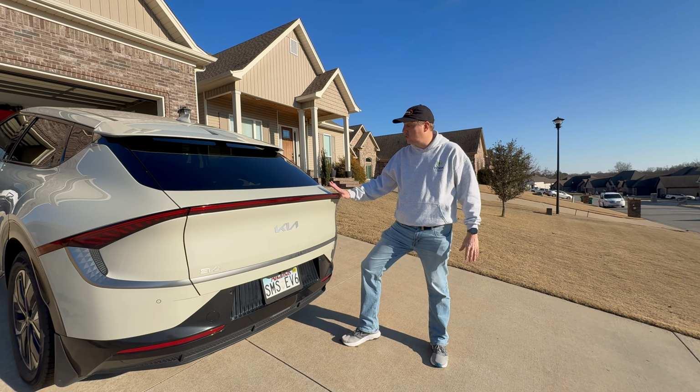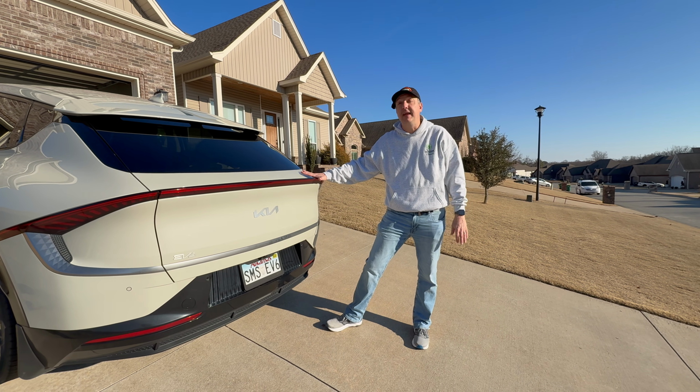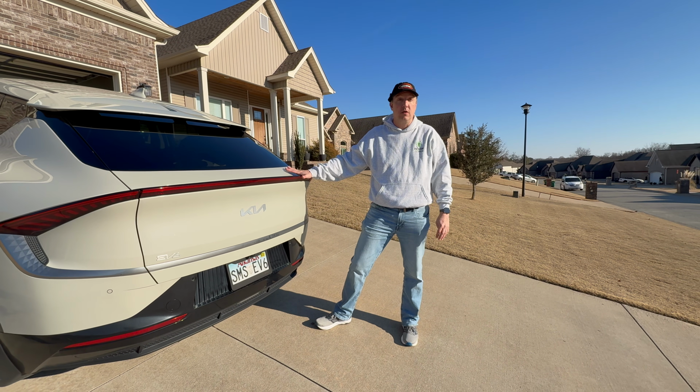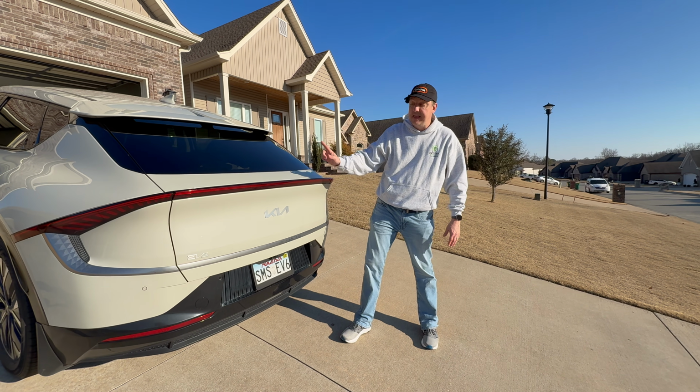Gotcha. So these cars are notorious for having issues with the ICCU. This one has probably had, and yours has probably had it too, about 3 recalls that I had to take it in for to get fixed. That's one of the issues I have with it.